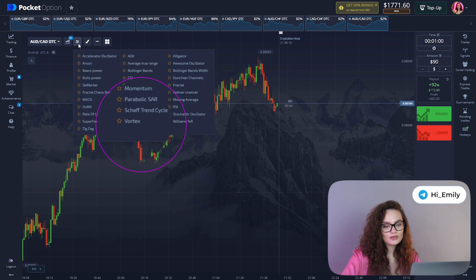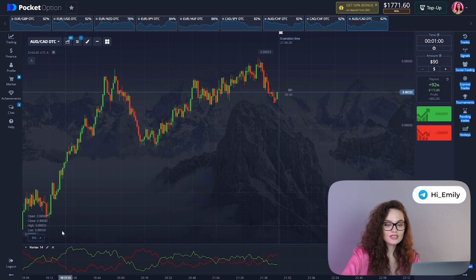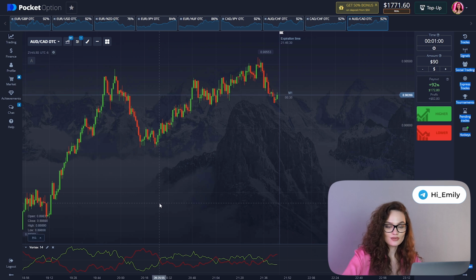After that, we go to the indicators and select Vortex. We press and we have this indicator below. Go to that indicator settings and set the period 14 and click Save. I advise you to observe money management. Friends, do not bet the entire amount that you have at once.